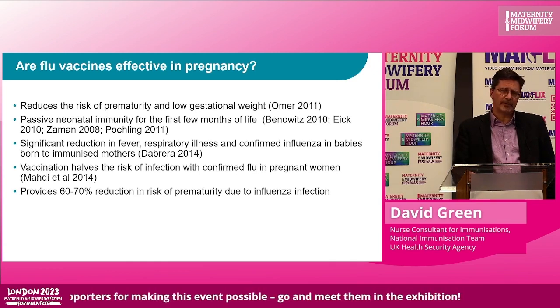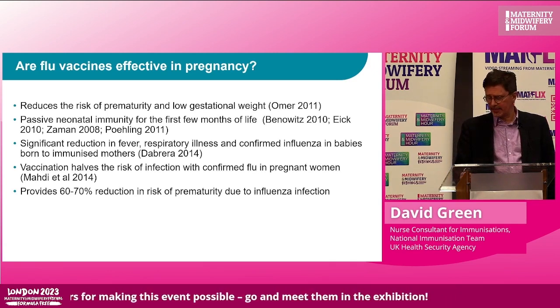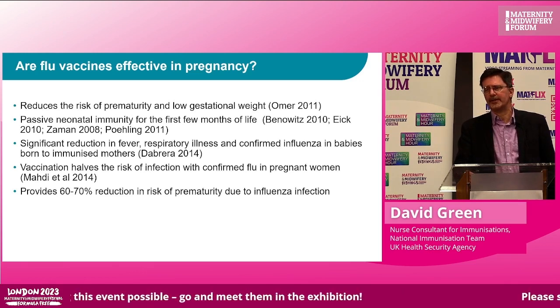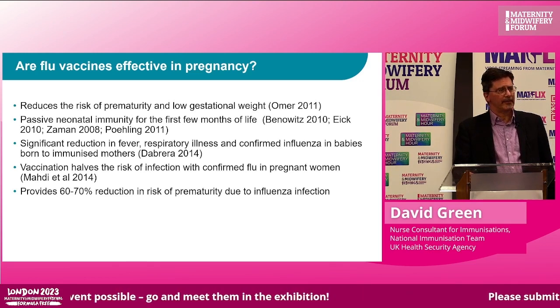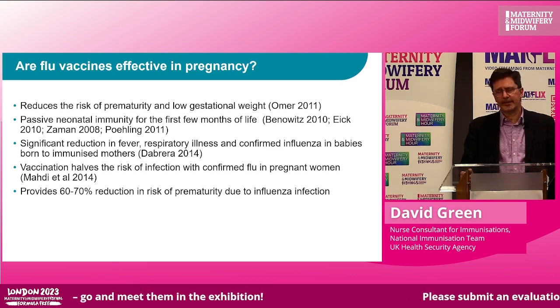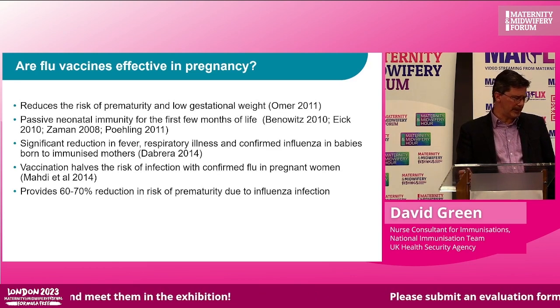It also reduces the risk of prematurity as well. So generally, what we know thus far about inactivated flu vaccines in pregnancy is that they have a good safety profile and they are effective at protecting the fetus, the mother, and the newborn baby.